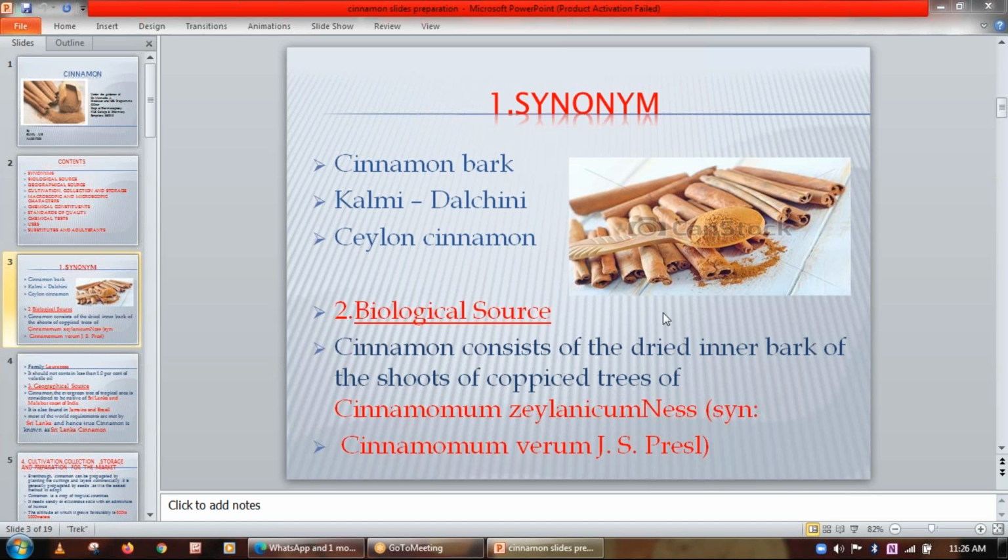Geographical source: cinnamon, the evergreen tree of tropical areas, is considered to be native to Sri Lanka and the Malabar coast of India. It is found in Jamaica and Brazil. Most of the world's requirements are met by Sri Lanka, and hence true cinnamon is known as Sri Lankan cinnamon.